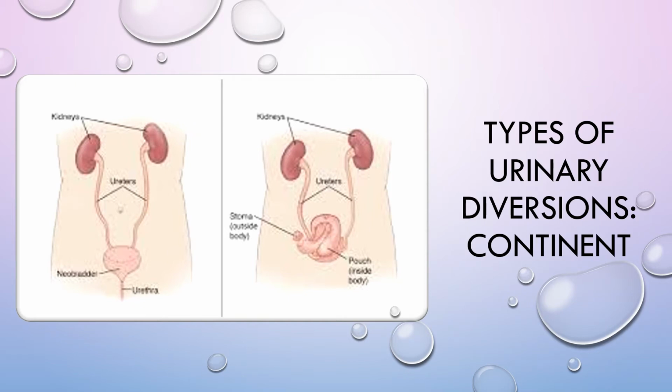Then the ureters are embedded into that reservoir. The reservoir is placed under the abdominal wall, and then a narrow piece of that ureter comes to the outside of the abdominal wall to form a stoma. Then we create a valve so that that patient can drop a catheter into that pouch. So this is considered continent because the patient controls when they go to the bathroom. It is only emptied when the patient drops the catheter into the stoma. And they're going to do this about 4 to 6 times a day for the rest of their lives. They go to the bathroom, they drain the pouch, they go out, and they go on with their day.